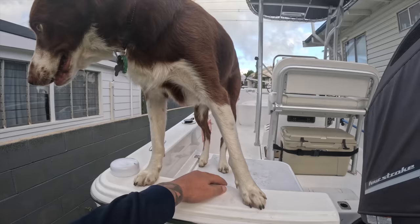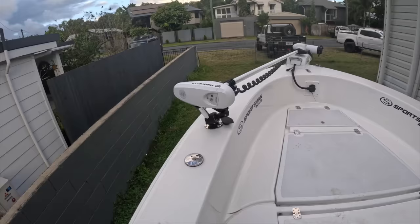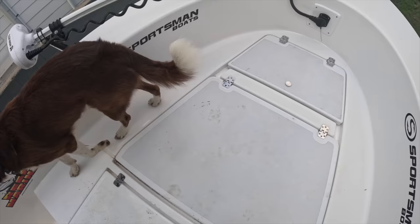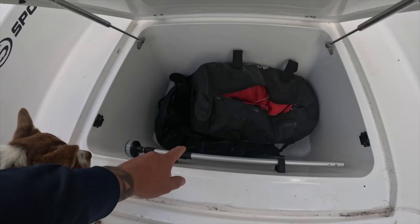Alrighty, so we'll go and jump up the front of the boat. So, starting up the front. Electric motor, Minn Kota, first hatch, it's just got safety gear in it. Second hatch, it's got a bag with an anchor in it, a bag with some life jackets, anchor light.